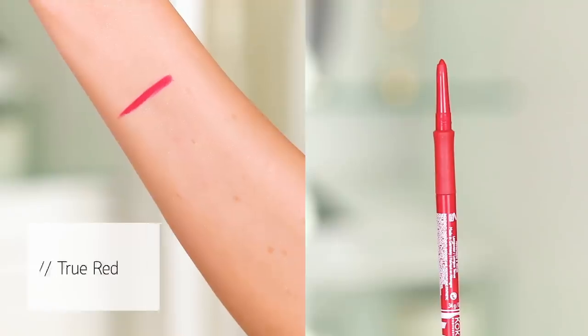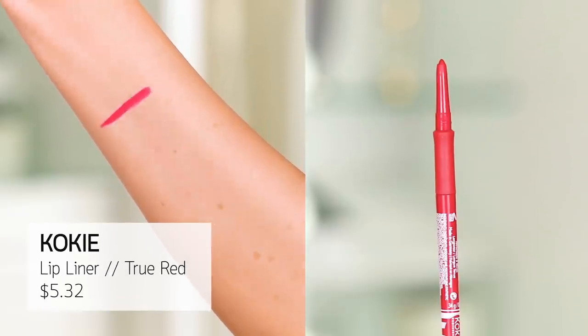Okay, let's move on to lips because I am kind of undecided if I want to put on lashes or just kind of leave it like this. I don't know. But I'm gonna go in with a Koki lip liner and this is in the shade True Red. What a fabulous lip liner. It's a little more pink than I would like, but that went on so nicely.